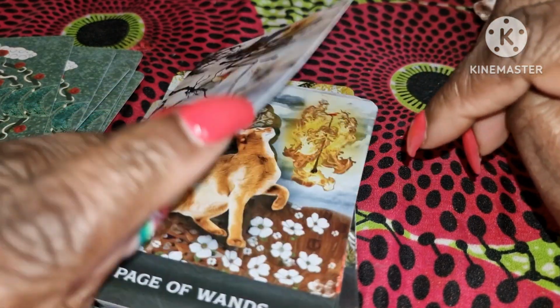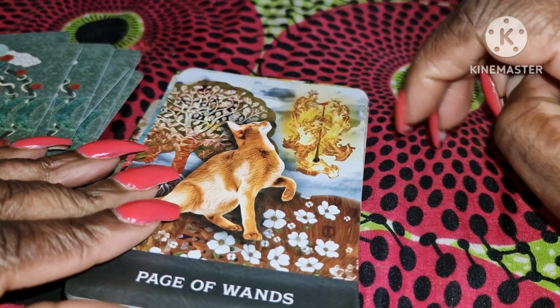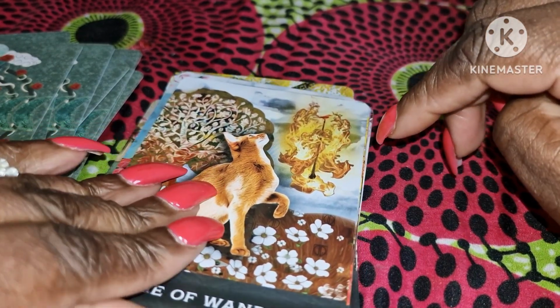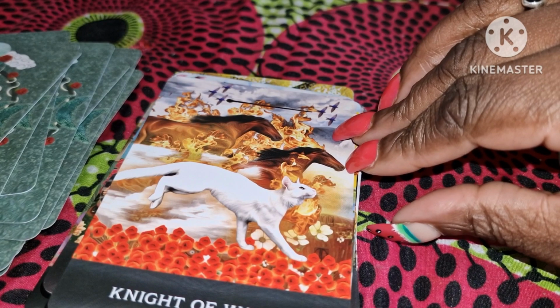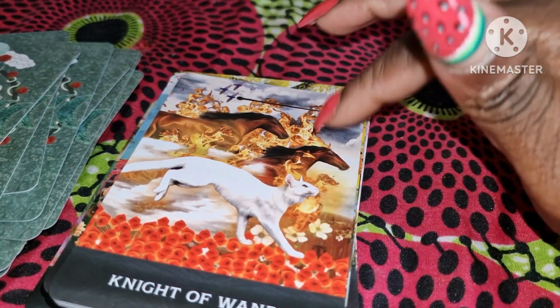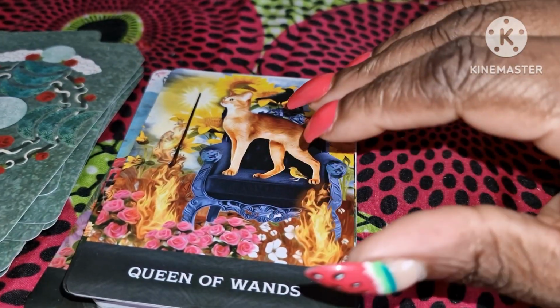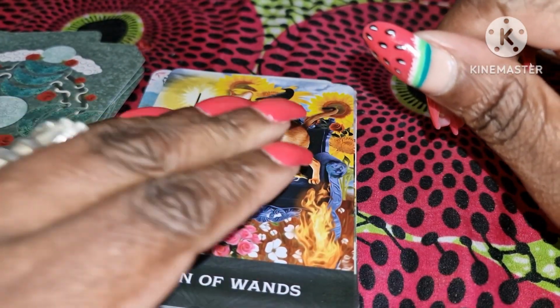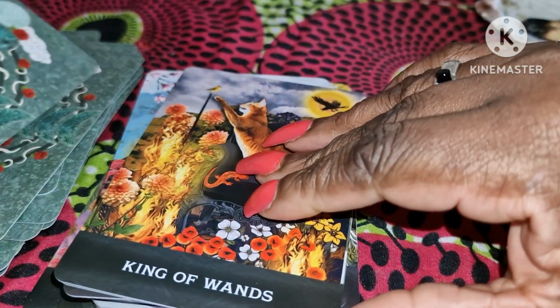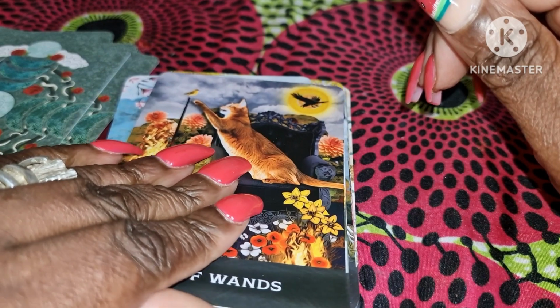So moving into the court cards, you've got the Page. It's like it's playing with fire there. The Knight. And I love how there's horses in the background. The Queen of Wands. And the King of Wands.